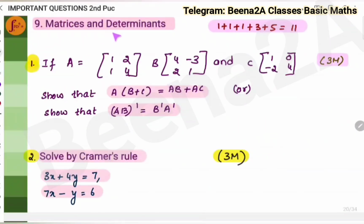The next one is matrices and determinants. 11 marks, right? 3 1 markers, a 3 marker and a 5 marker. Now, 3 markers would be something like this. 2 matrices are given or 3 matrices are given. You have to show that this particular equation is correct, right? Or show that (AB) complement is equal to B complement into A complement. So these kinds of proofs.